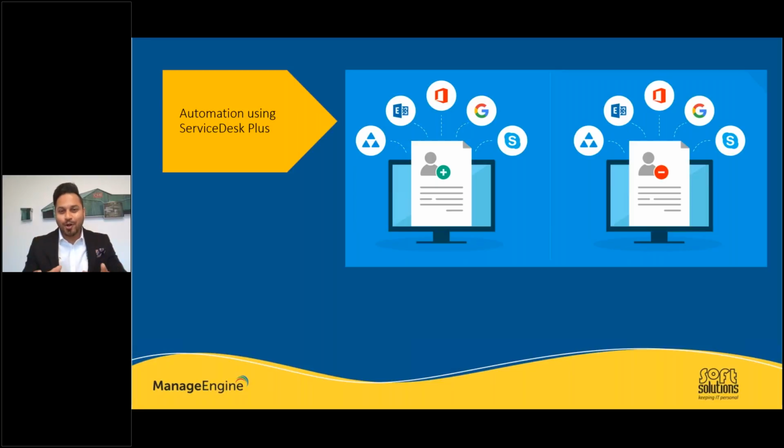The entire process is automated. Service desk is triggering AD manager to do these tasks. So AD manager is creating an Active Directory account. Task 2 completed. Goes to task 3, create Office 365 account, Skype for Business, Google Exchange, whatever third-party applications. All these accounts are created. Task 3 closed. Task 4, assign assets, and whatever it is.